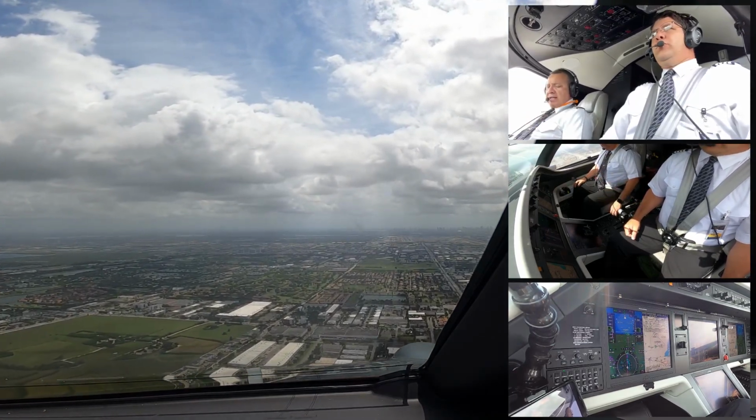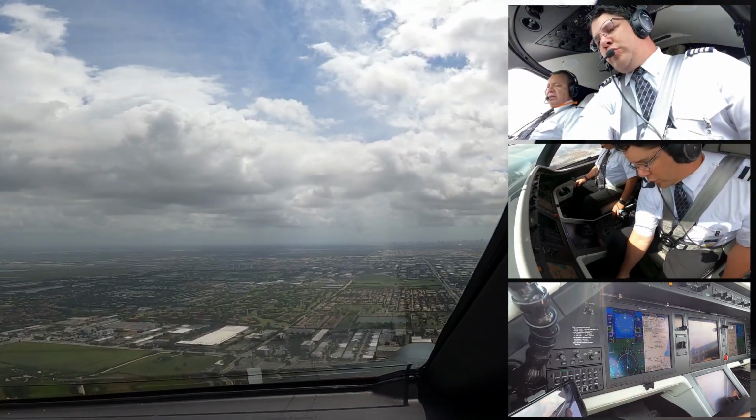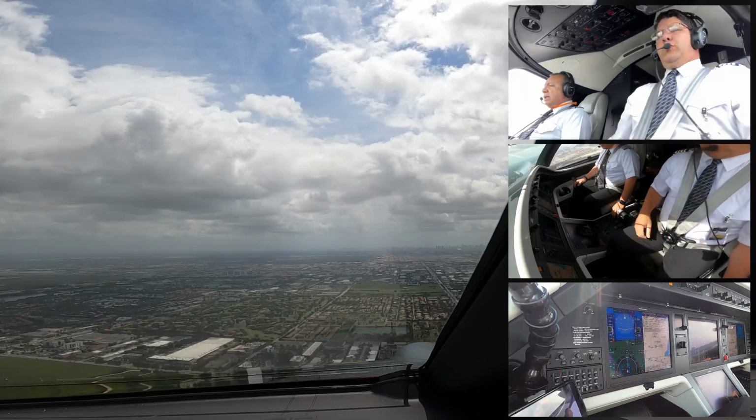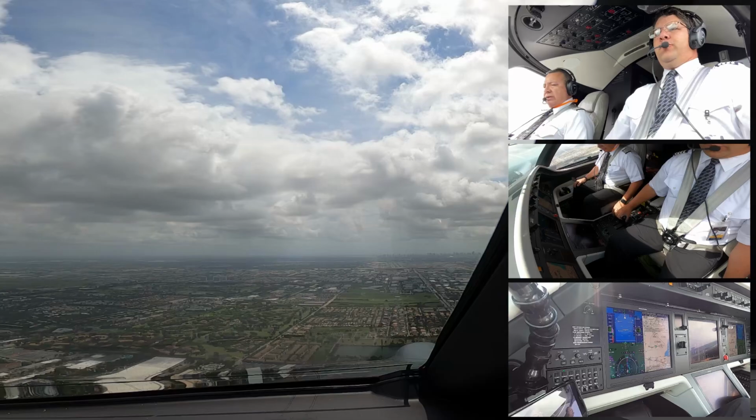We're going to land with that. Flap lever selected. Before landing check is complete. Thank you, sir. Thank you. I'll send you the speed scan for some reason. We're not there.